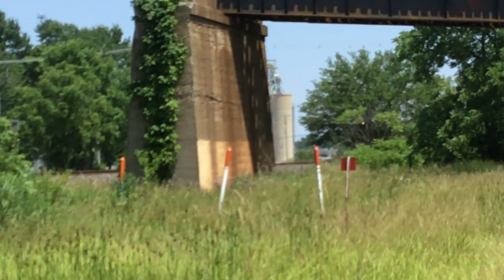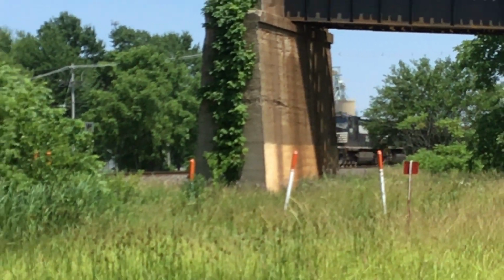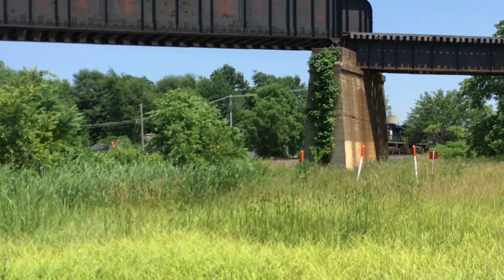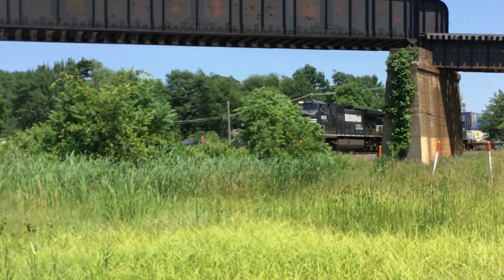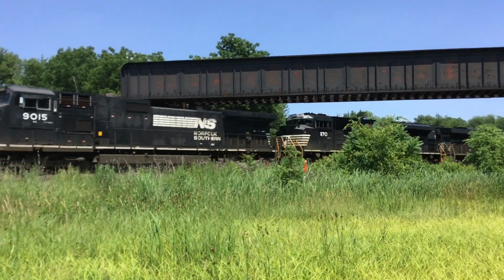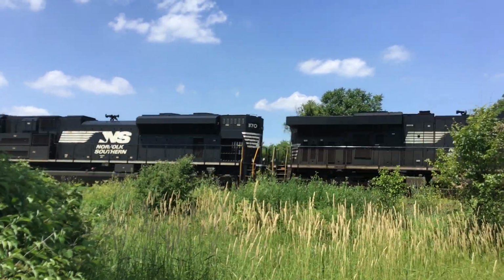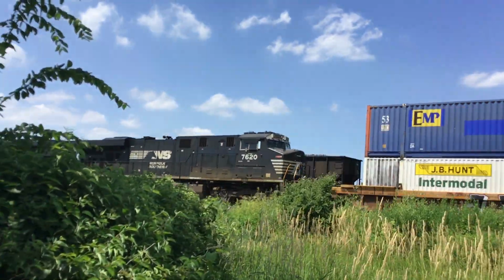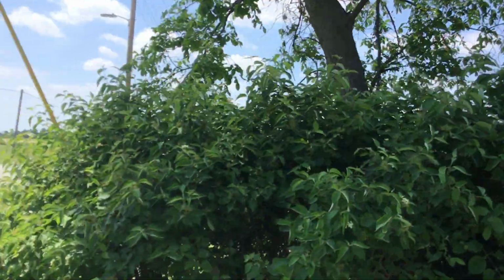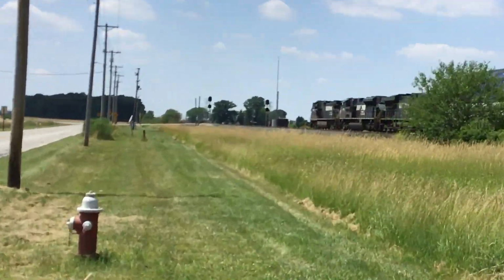Got a westbound intermodal train on the water level route here, NS water level route. Got them elephant style in the front here. Got 9015 in the front and 9044CW, 1170 an SD70ACE, and 7620, which is an ES40DC. I'm going to pan back to the west here. Sorry, I just like to be in that spot.